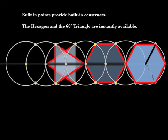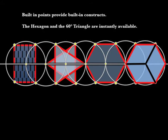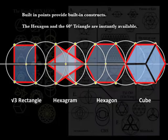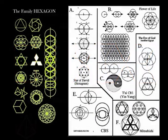This is how sacred geometry works. The hexagram, the hexagon, the cube, and the square root 3 rectangle are shown. Many other shapes and constructions are possible. The hexagon, the 60-degree triangle, and the hexagon are the first perfect shapes one encounters with compass and straight edge geometry.